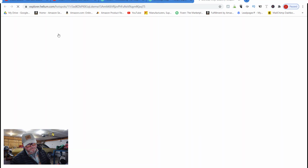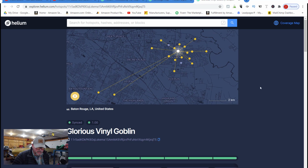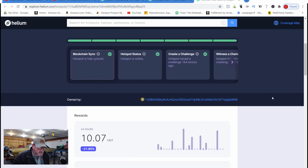All right, so this hotspot looks like it's communicating to quite a few. This happens to be a higher performer. This would be, I would say, above average. It looks like it's communicating in a 360 degree range of itself, and it's also reaching out to what appears to be some units that are pretty far away. So this is a unit that's got some strength to it.